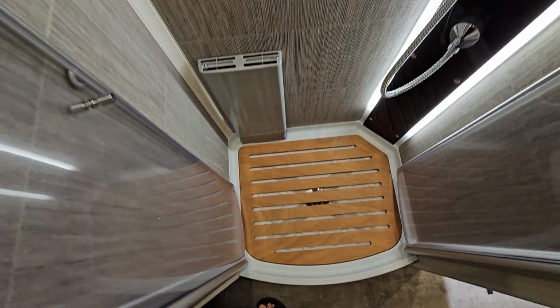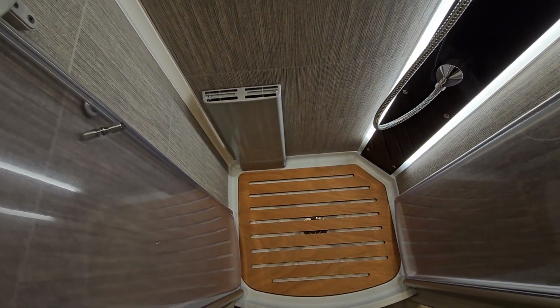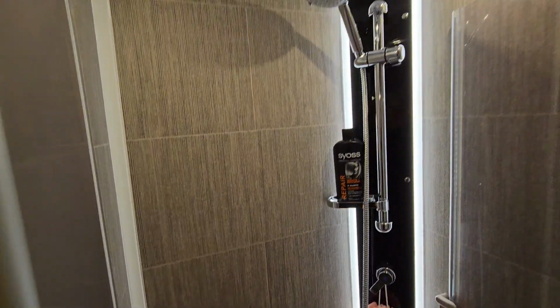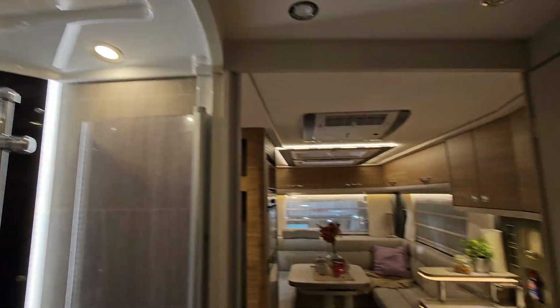Large shower, very large shower, with a central drainage and outdoor heating. And over on the other side we've got the toilet.